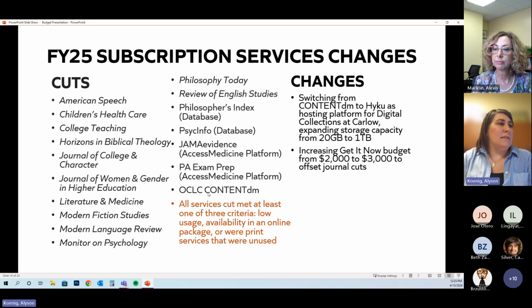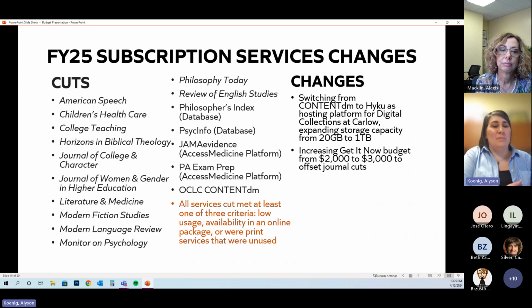We're moving from ContentDM to Haiku, which I'm really excited about for digital collections, including the Scholars Day collection and the IPF, because that moves us from 20 gigabytes of storage to 1 terabyte, which is just delightful for me. And we're increasing our Get It Now budget from 2,000 to 3,000. So just a little explanation there.